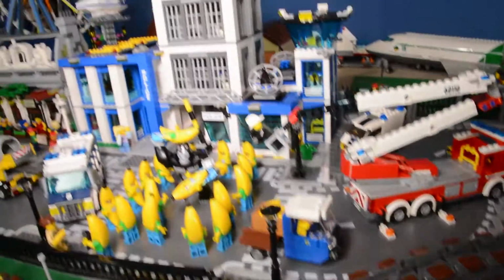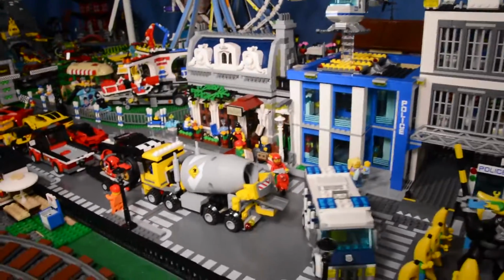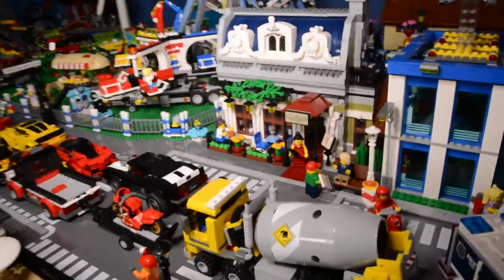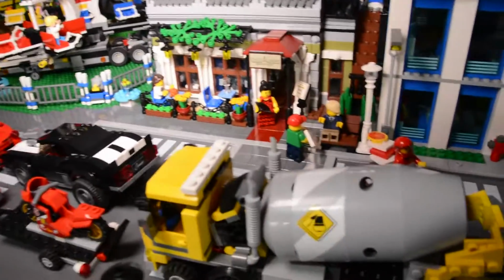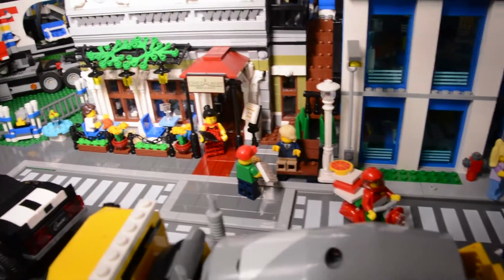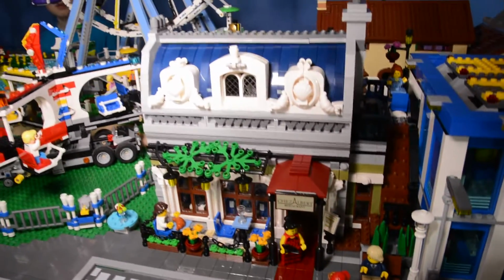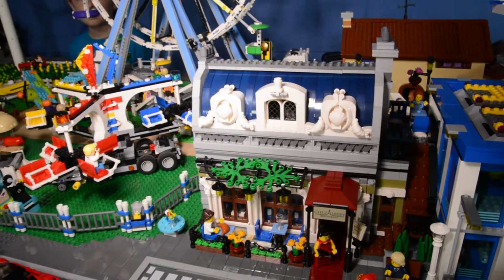And then over here by the second location of the Parisian restaurant, you can see someone ordered pizza because the service wasn't very fast. They might need to recruit some new waiters and chefs, and the owner of that Parisian restaurant is not very happy.